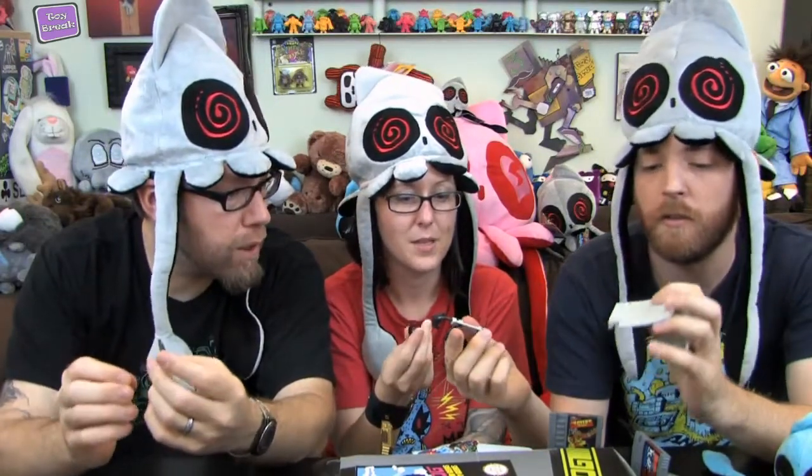But you can take that one apart. Yeah, this one is completely take apartable and has loose hands. And the feet aren't polished or unpolished because it's got a matte finish to them. These are still a little glossy. Oh, yeah. I like the matte finish.